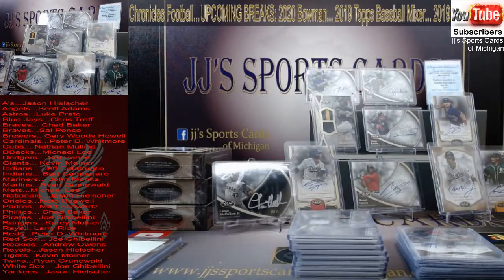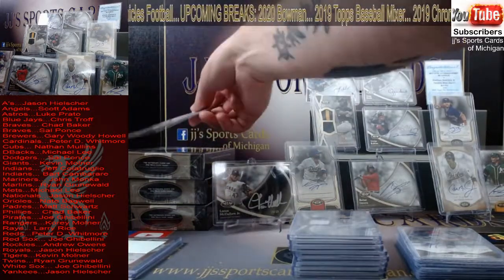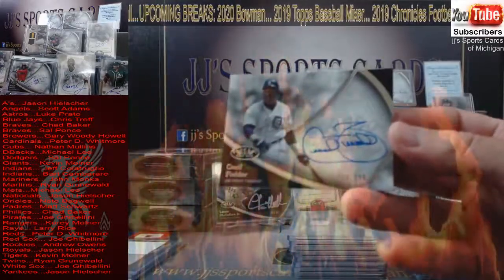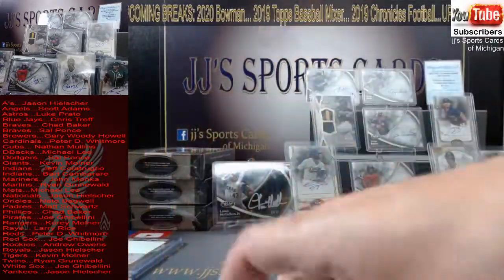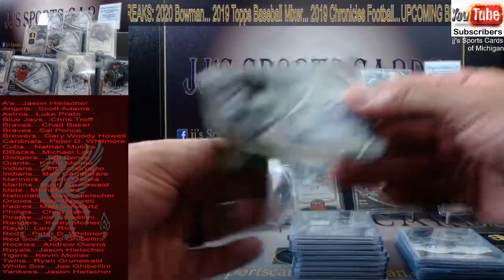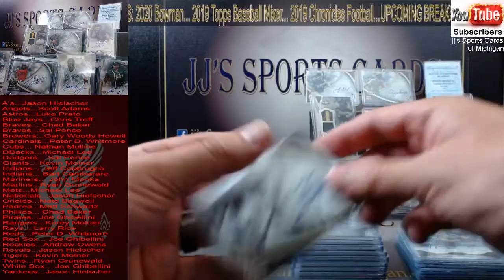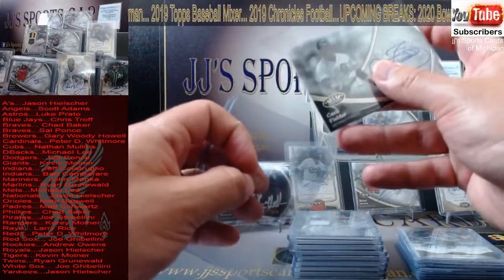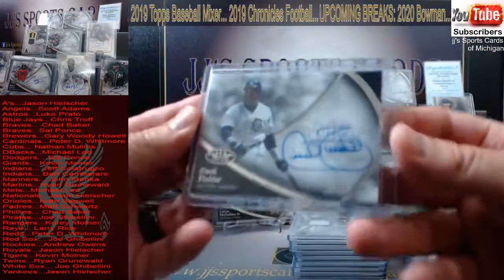And who do we got? Oh, I got to hit the button for this. I like it. It's a Cecil Fielder for the Tigers out of 299. Cecil Fielder, Kevin Molnar. Look at that bad boy. That's another name you don't see too often. We pulled a Tim Raines out of the first case. Now we're pulling a Cecil Fielder. Very cool. I like that.